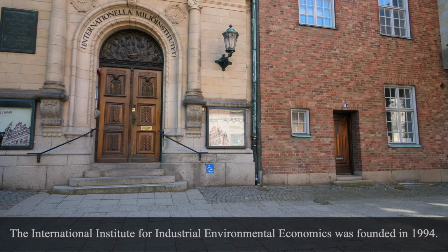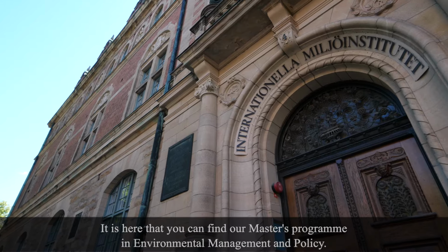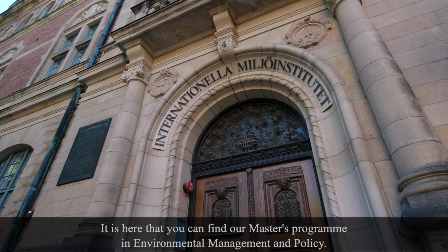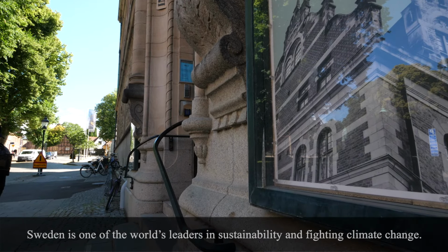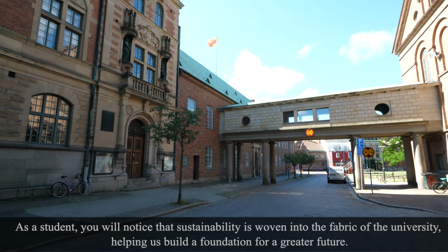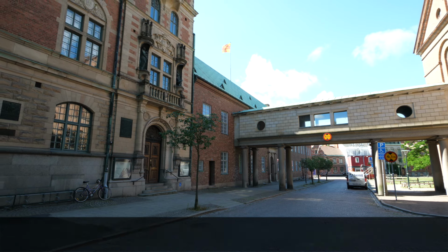The International Institute for Industrial Environmental Economics was founded in 1994. It is here that you can find our master's program in environmental management and policy. Sweden is one of the world's leaders in sustainability and fighting climate change. As a student, you will notice that sustainability is woven into the fabric of the university, helping us build a foundation for a greater future.